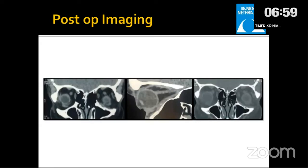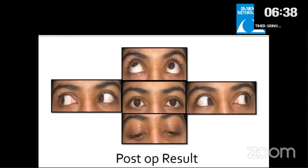And this is the post-operative imaging. So what sort of implant have we put here? It's an osteomesh, which is polycaprolactone, an absorbable material, since we are not concerned about much volume restoration. So once the implant has done its job, even if it gets absorbed, it's not much of a concern. And this is the post-operative result. You can see here the elevation, which was limited in the previous picture, has now nicely been restored.